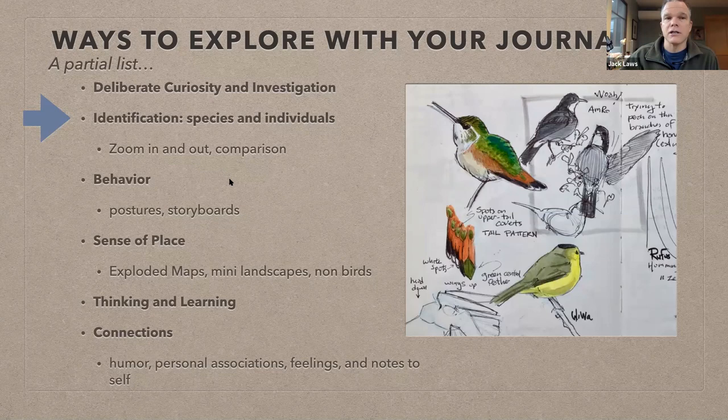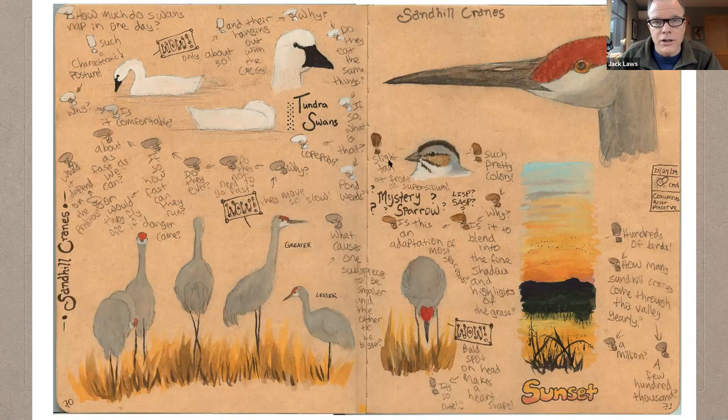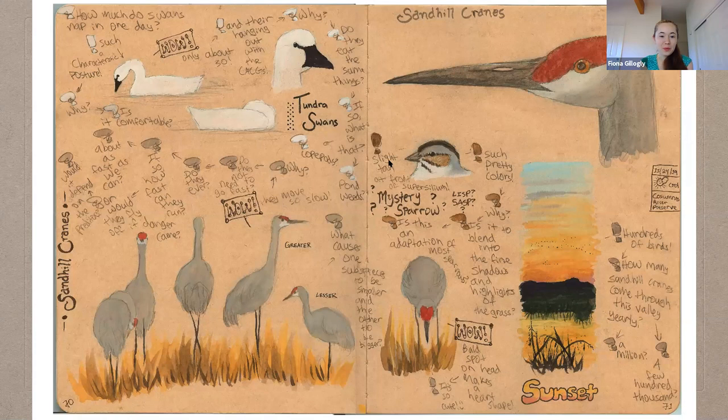So here's another one of your journal pages, and you're doing a number of strategies on here that I think really help us with identification. Yeah, so I was looking at this little sparrow and I had no idea what it was. I didn't have a bird book with me, so I decided I was going to draw it and take really careful notes on the facial patterns and then go back and look it up later. I believe it was a Lincoln sparrow, I'm not sure. But I didn't know what this was, I drew it anyway, and it was still really fun and I still ask questions about it.